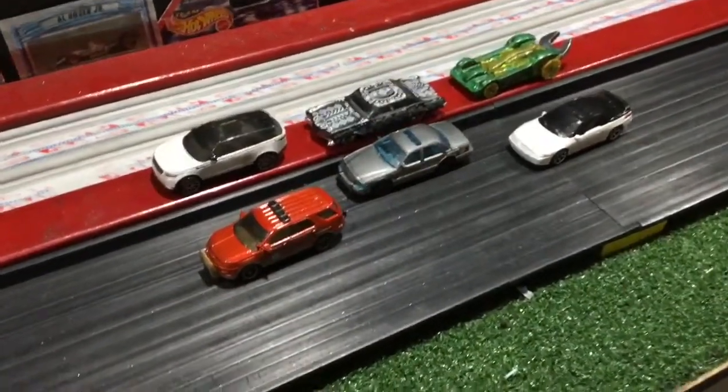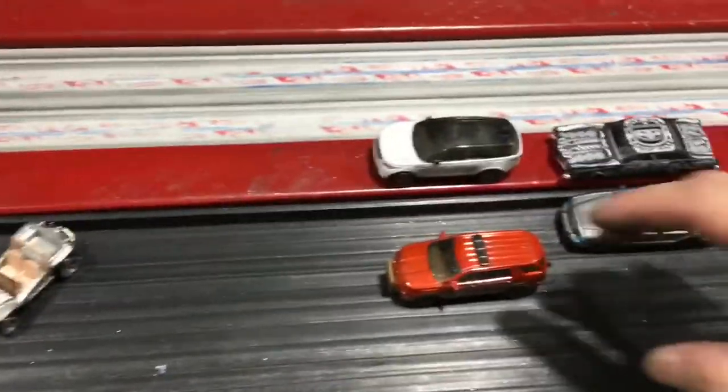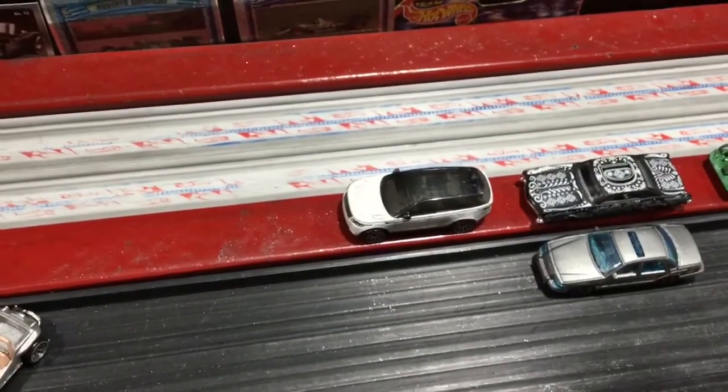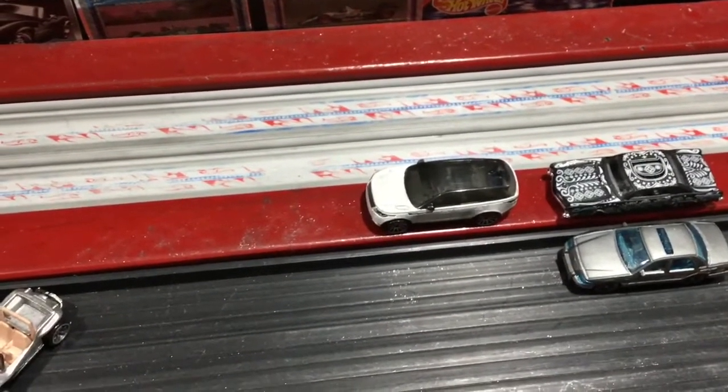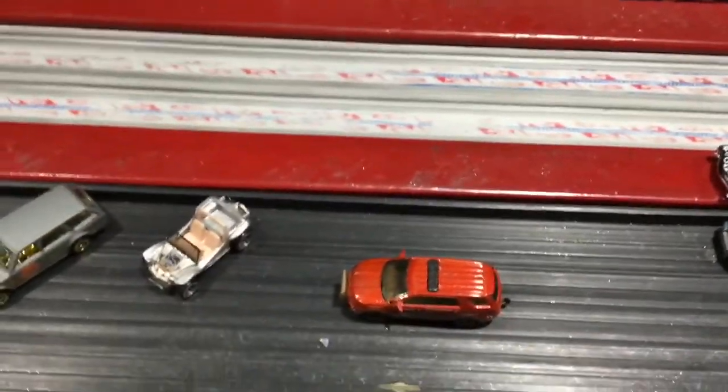All right, we finished up the graphite. We weighed these bad boys out too. We freestyle, freehanded. First up, we're gonna have the Police Interceptor, which is 31 grams, against the Range Rover that's 33. Let's get it on. We're gonna put them up at the top. Will Matchbox let me down again?